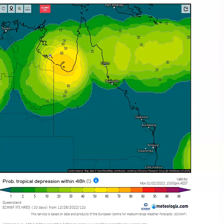And remember, as we push into the weekend, we are expecting to see development of a low-pressure region somewhere in the southern Gulf, potentially a secondary low-pressure region off the far north Queensland coastline.